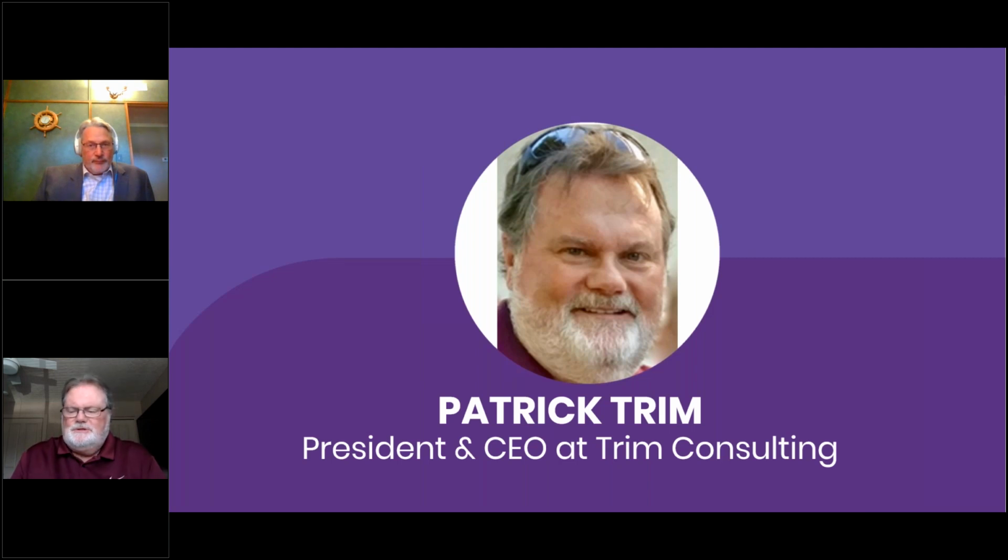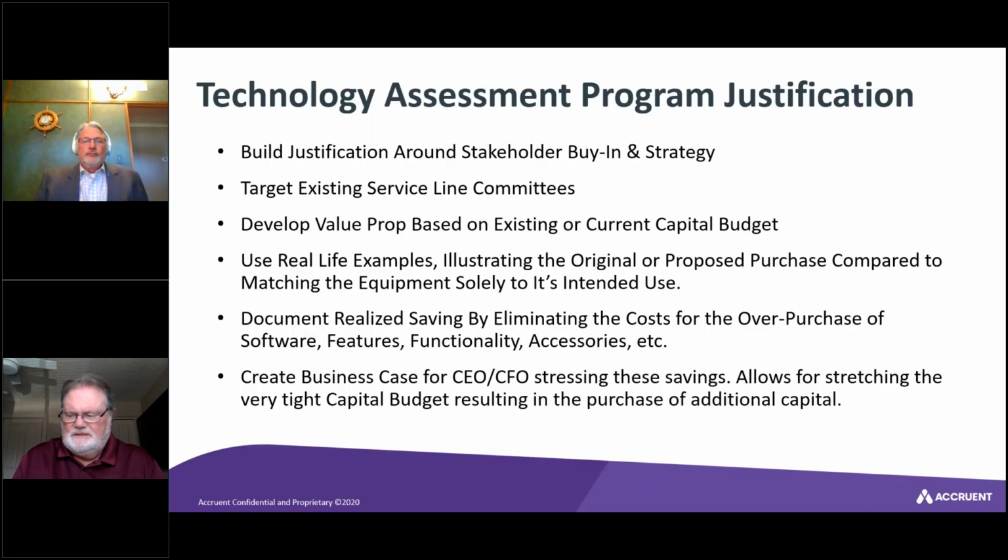I think Al did a really good job outlining the structure that's necessary to support a technology director position. I want to get down into the nitty-gritty a little bit and talk about the technology assessment program justification.